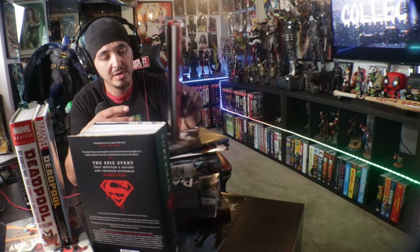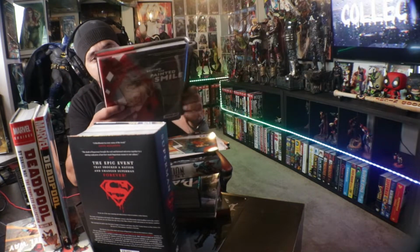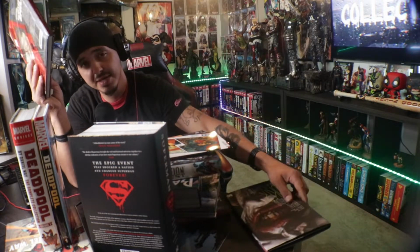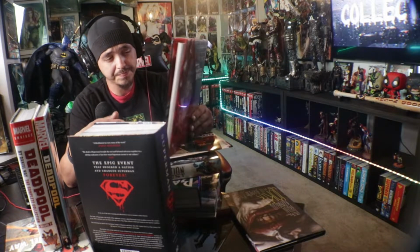And then you're going to get into your OHC, which is called your oversized hardcover, which, as you can see the difference here, obviously it's going to be a lot bigger. The print's going to be bigger and everything. So, if you're new into Harley Quinn, this is a great jumping on point into Harley Quinn. I always recommend this story because I love this story. It is under the Black Label of DC.